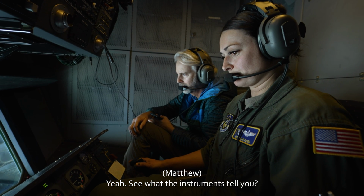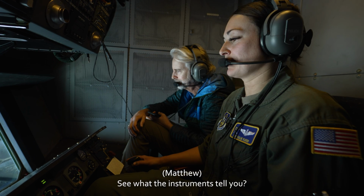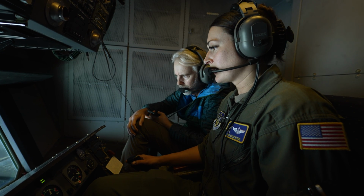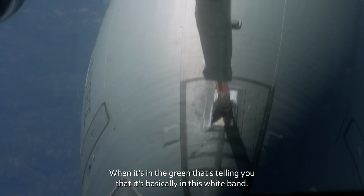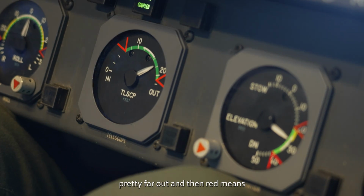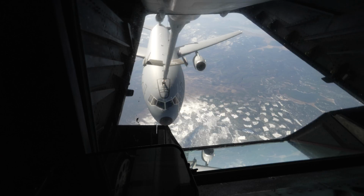See what the instruments tell you? Absolutely. And then you can see the colors on the boom out there. Do you see the colors? It goes red, yellow, green. When it's in the green, that's telling you that it's in this white band. Yellow means it's either getting really close or pretty far out, and red means they're about to bust the limit.